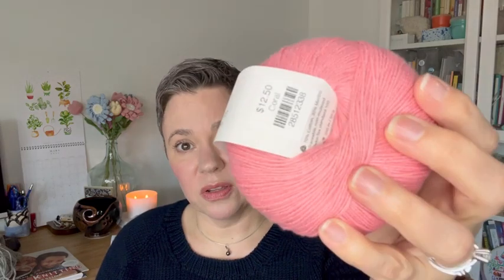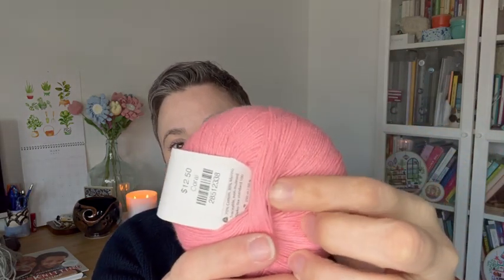This is a fingering weight yarn. You can see it's quite a thin yarn.